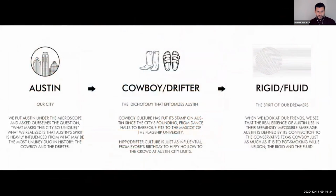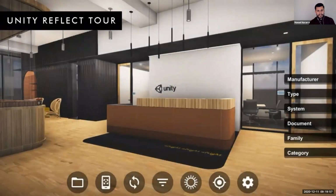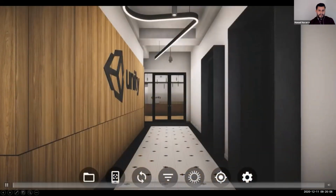And so the next page really puts this idea in more of a diagrammatic fashion to start to develop the architecture inside the space. So we took a deep dive understanding what Unity Reflect does and what Unity is and how they're, you know, a game engine, and what that allows you to do is tell stories. And so what we wanted to do is tell the story of Austin through the lens of the cowboy and the drifter, or cowboy and the hippie. And so what you'll see in this tour is these two characters kind of superimposed into an architectural language.